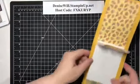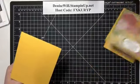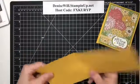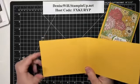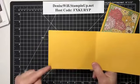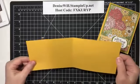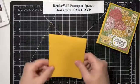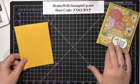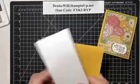So I think what we'll do is we'll get started. The base, as you can see, is, I think this color is Bumblebee, and it's 4.5 by 11. It's still half of an 8.5 by 11 piece of paper, but it's just cut the other way. And fold it in half. And you know what? Let's do the insert then too.